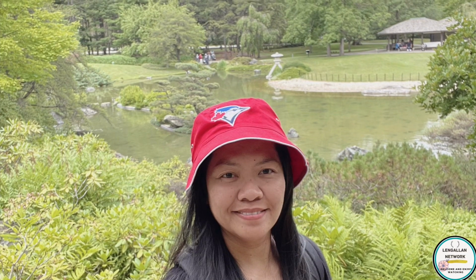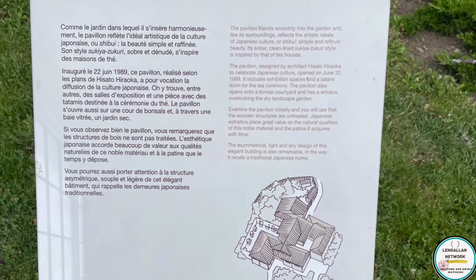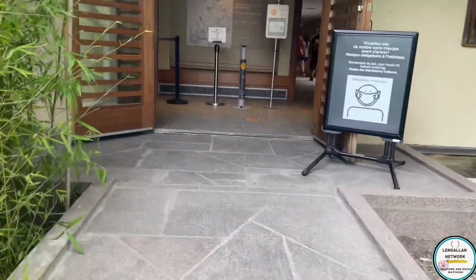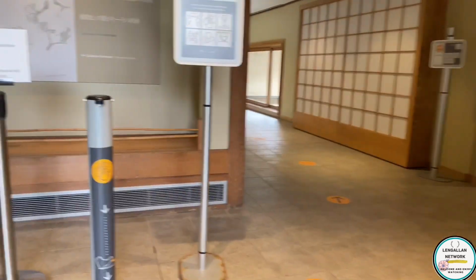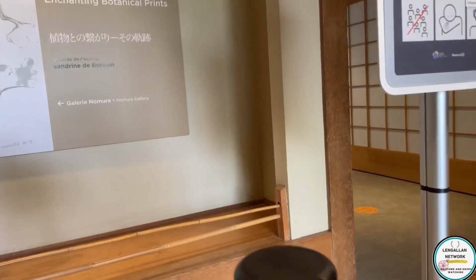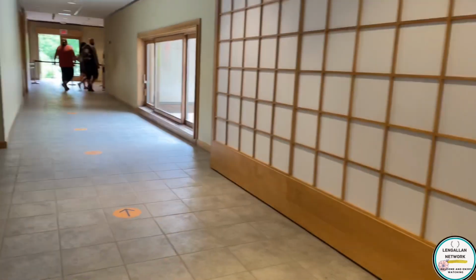Hello guys! Another part of the Botanical Garden that we are going to now is the Japanese Garden. And here we found three elements that represent it for them. First is the stone, water, and the plants. Well, let's find out.